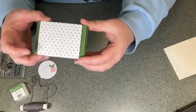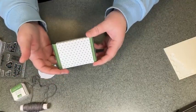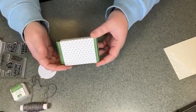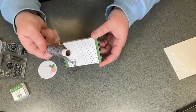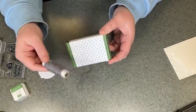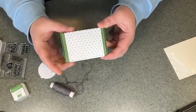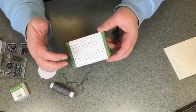Now with all of my boxes, because I don't know when I'm going to use them, I'm going to design them so that they are easy to get into. So when I put my baker's twine on, I'm going to do it so that the baker's twine does not have to be untied for me to open this up and put, you know, a gift card in here or a little note for somebody.